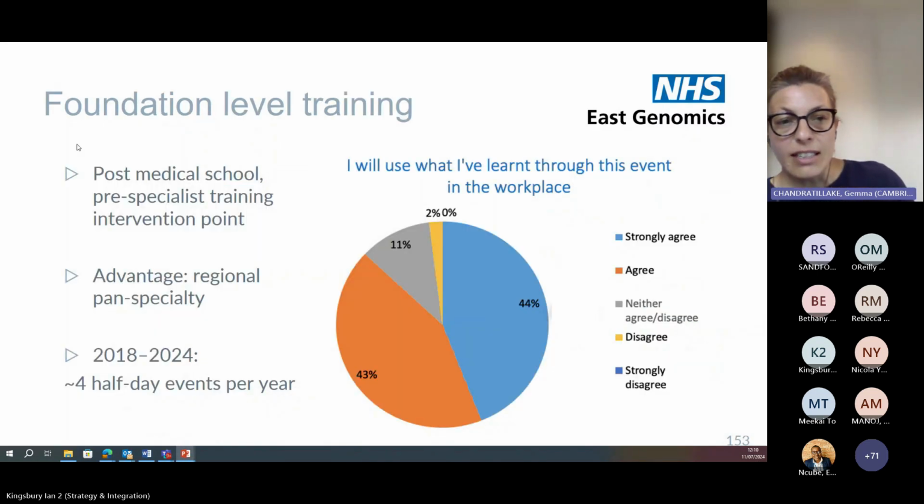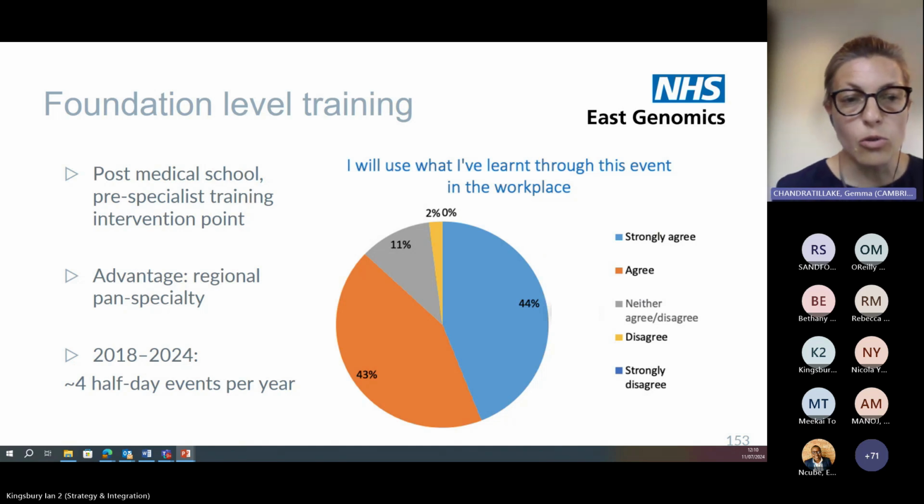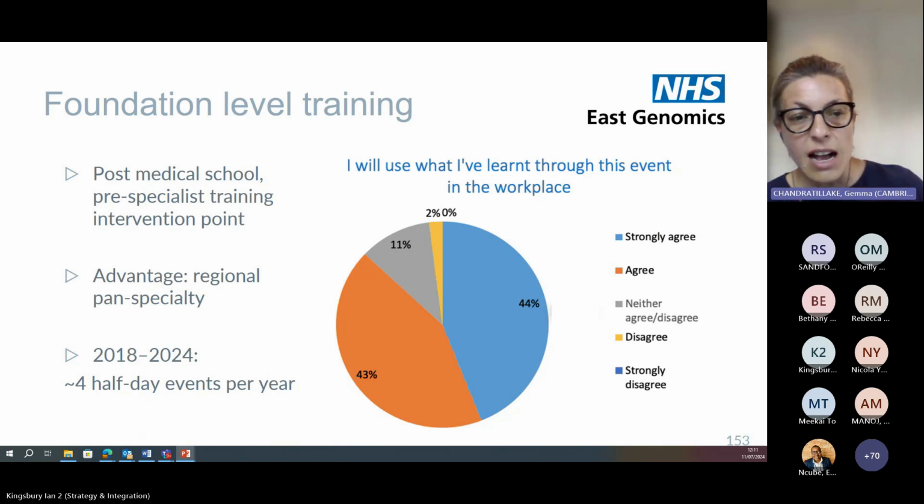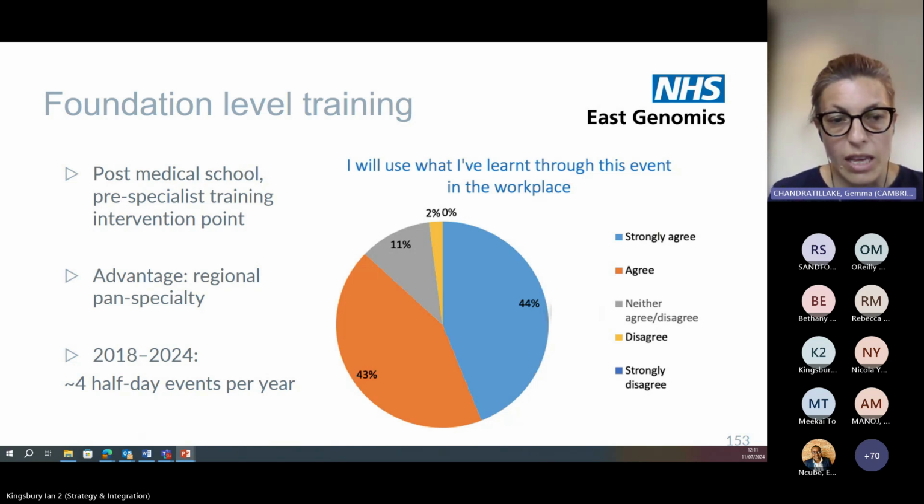At foundation level, this is a post-medical school, pre-specialist training intervention point. So it's quite attractive for us because it means that we can do this across the region and we can hit all types of future doctors, including primary care clinicians. We can just do a genomics intervention at that point. We've been running this intervention since 2018. We're still running it. We run half-day events every year, several of them across the region.